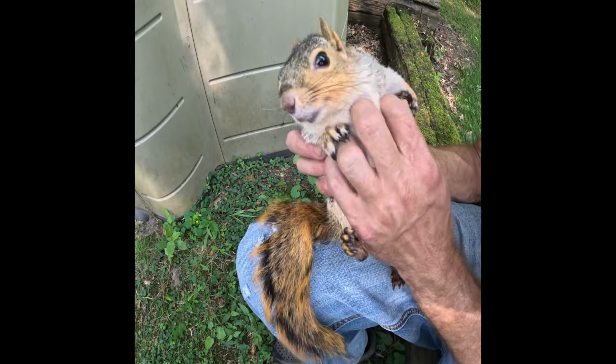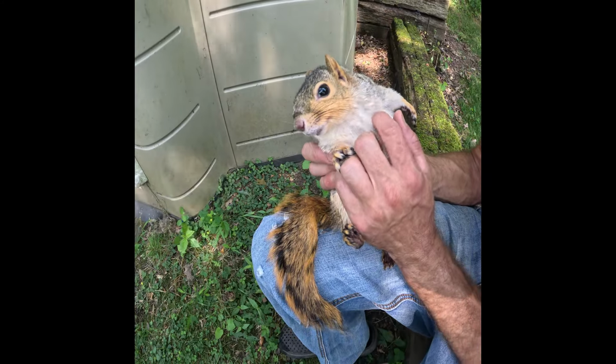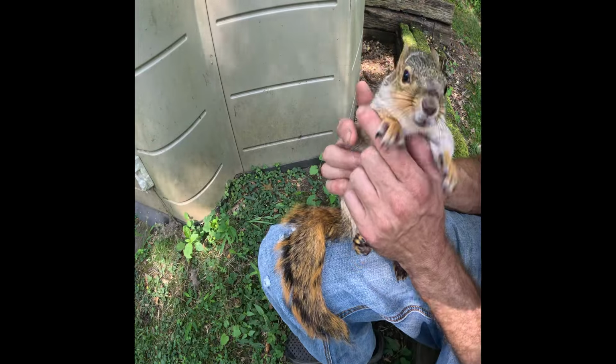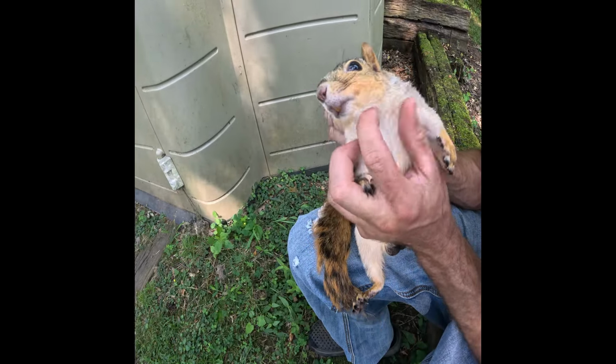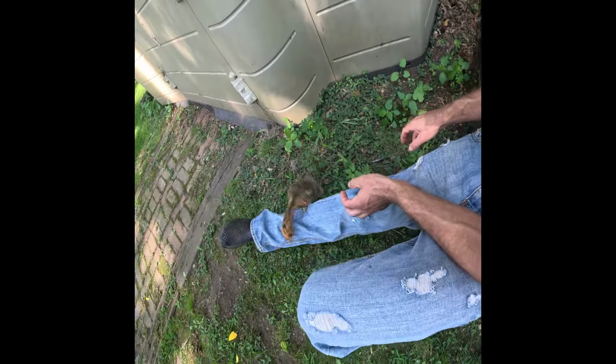You gonna get armpit rubs? I knew it. That's what you wanted, was the armpit rubs. That feels good, don't it? And the belly rubs, and the cheek rubs too. The double combo. Squirrel man's getting it. Cheek and ear rubs. Double combo right there. You going down? He's going to run.